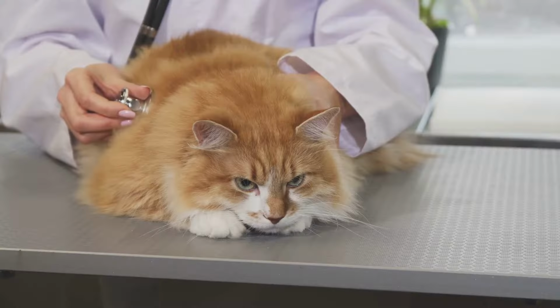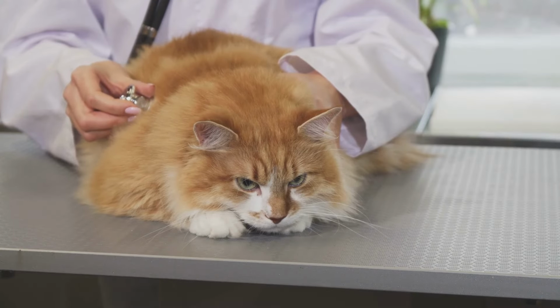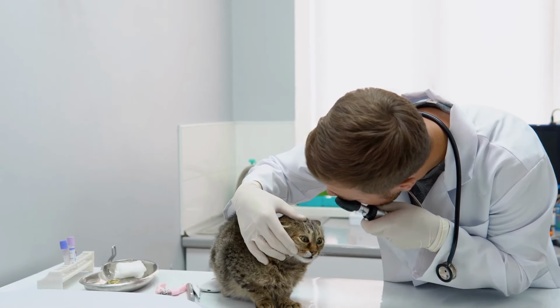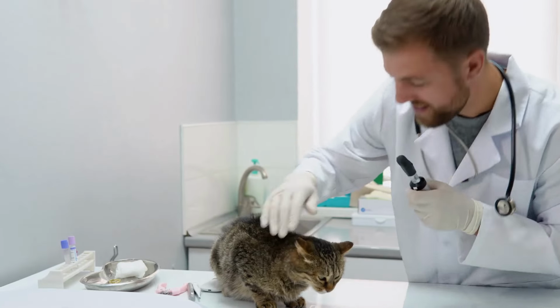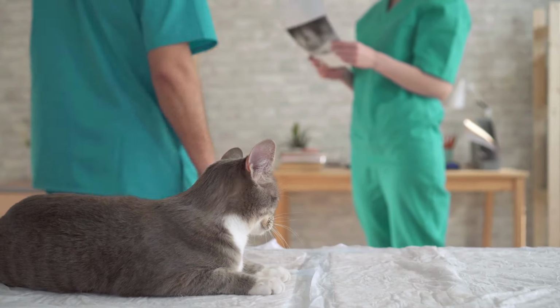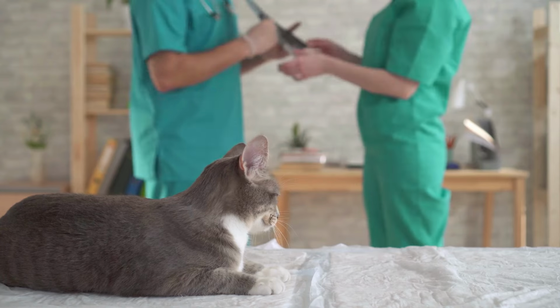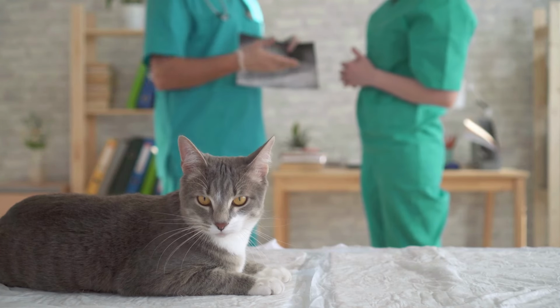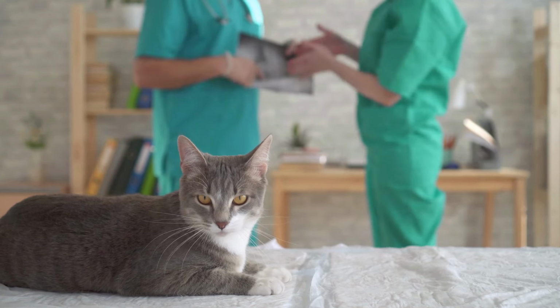Another question we often hear is, can Giardia resolve itself without treatment? While it's possible for a cat's immune system to eventually clear the infection, it's not wise to let it run its course. Giardia can cause severe diarrhea and dehydration, which can lead to other health complications. So, always seek veterinary care if you suspect Giardia.